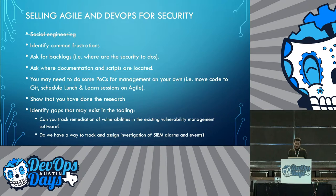And you might need to do some proofs of concept for management on your own. You're like, that's going to take a long time to move things to fancy tools like Azure DevOps, which we'll go over in a bit. You might just need to show them, hey, this is really easy, and we can do it really fast. I just moved all this code from on-prem TFS systems to Azure DevOps. And a lot of times that helps greatly. Show that you have done the research. Don't just be like, I've heard that Agile, it's fun. Let's just do it because.